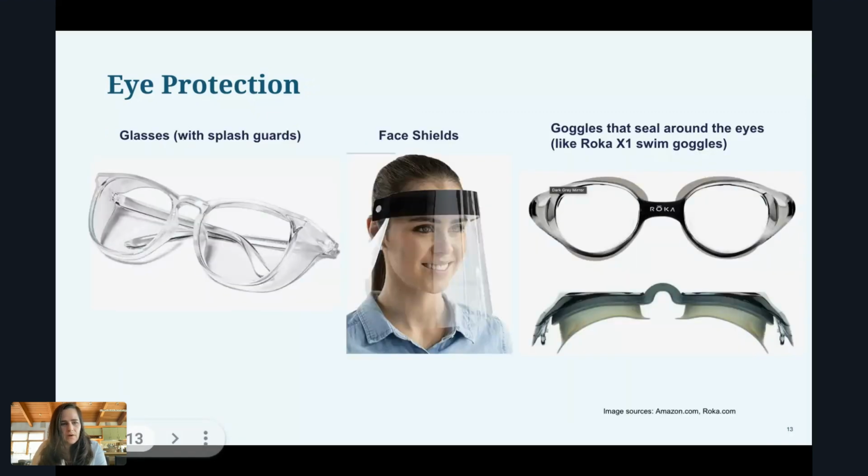Some examples are just glasses, just regular old glasses. The studies have shown that those do actually reduce the risk somewhat. There are glasses that have splash guards. They're designed to protect your eyes from things that may splash, and they seal the gaps on the sides of the glasses, the top and the bottom. It's not a perfect seal. It's not going to keep out airflow or anything like that, but it will help protect against some droplets that may try to come in from the side.